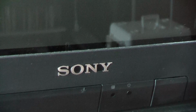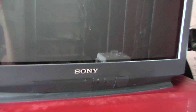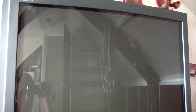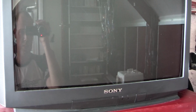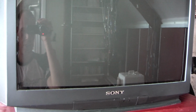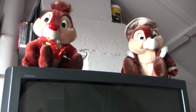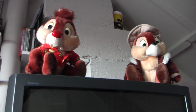And in the attic I have set up a Sony TV, which I think actually came from the trash. Someone had thrown it out, but it was still working, so weighs a ton though. But yeah, not sure how old this thing is, but it still works, and it's not the newest thing ever. It does have SCART at least, so it's modern enough for most retro stuff. And yeah, Chip and Dale are up there staking out the place, making sure nothing of my stuff is stolen.